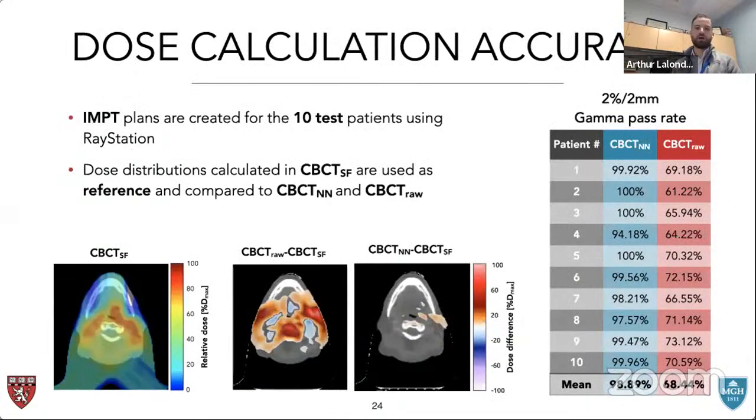So far we looked into accuracy in terms of image quality and HU accuracy. Of course, what we're interested in for that project was the impact on dose calculation accuracy. So we created the IMPT plans for our 10 test patients in RayStation, and we optimized treatment plans on the scatter-free cone beam CT images, and then we recalculated those plans on the uncorrected CBCT images and those corrected by our neural network, and performed gamma analysis between the reference dose distributions and those calculated on the different CBCT data sets.